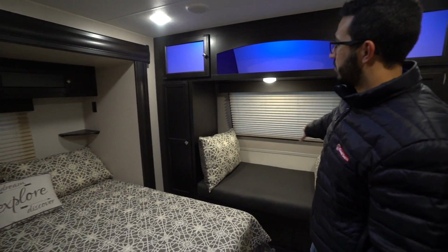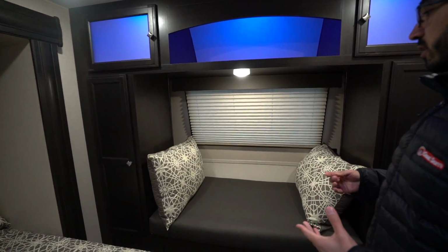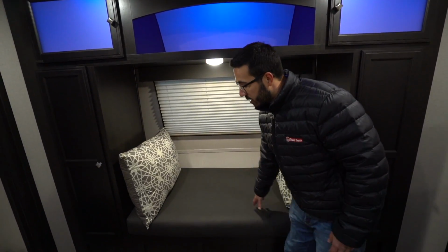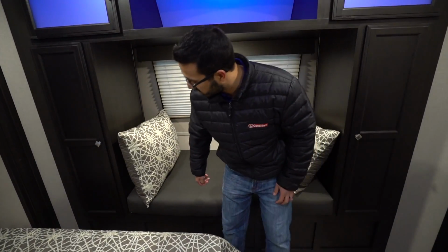Right up front, again, is something you don't see very often in a travel trailer. I've seen it in a fifth wheel or two, but again, not in a travel trailer. It's pretty great. You'll see the bench seat here. So this gives you a spot. You know, you can just kind of sit down, makes it easier to put your pants on or your socks on there in the morning.